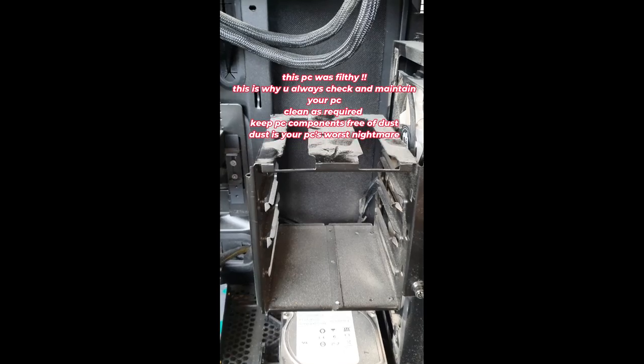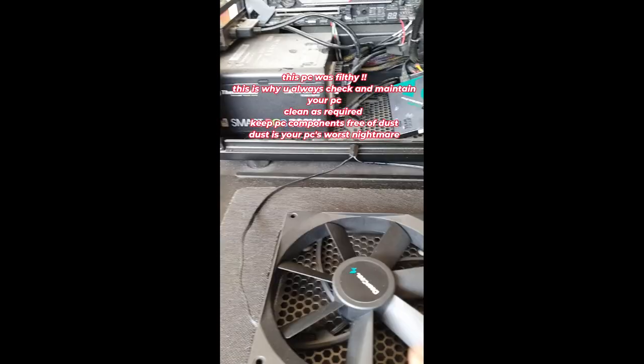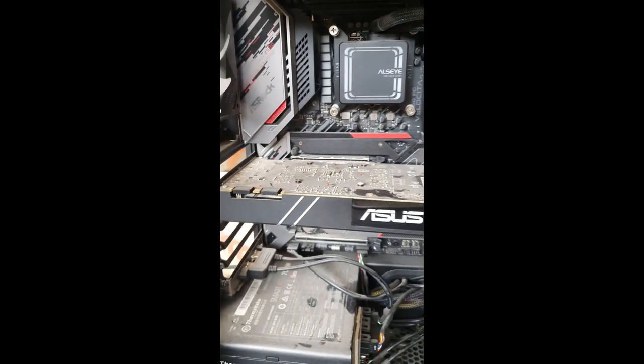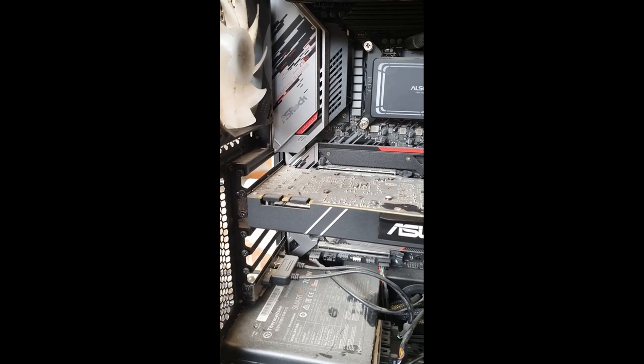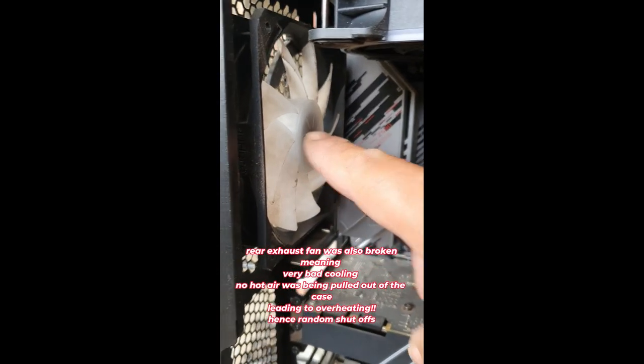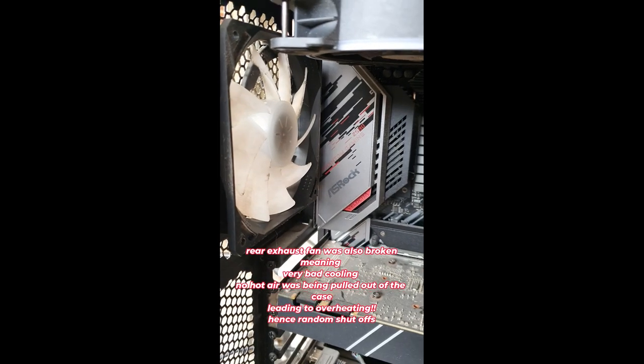Upon further inspection, this is what I was greeted with. First off, the exhaust fan for the side of the case was broken, so I replaced it with a new one. The inside of this case is extremely dirty, and with PCs, dust is the worst enemy. Also, this rear exhaust fan here also fell out, so that wasn't even exhausting any hot air out of the case either.